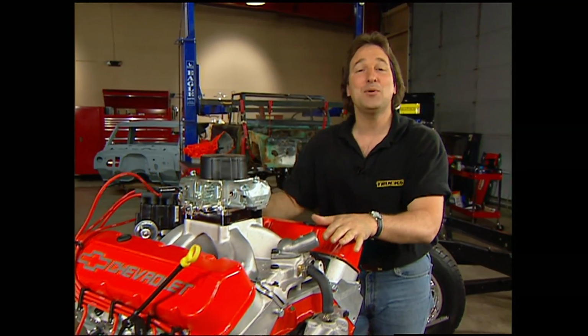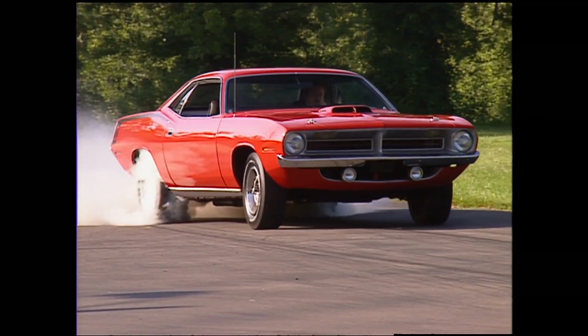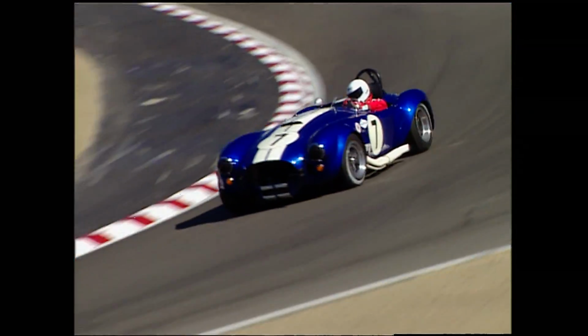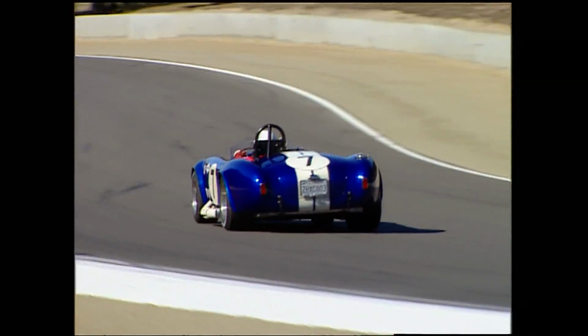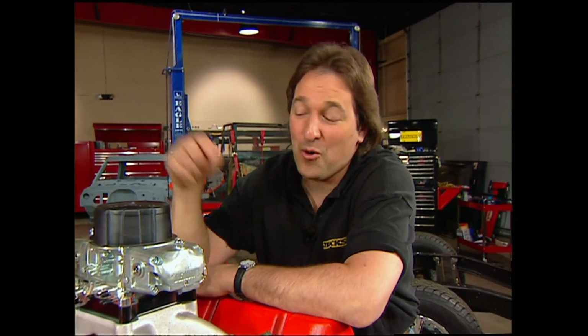Now, let me put this in perspective for you. Most of the classic muscle cars of the 60s had 450 horsepower under the hood. The awesome Shelby Cobra had around 500. Even the Dodge Viper only kicks out around 500 horsepower. Am I making my point? Nobody has built a more powerful crate engine.